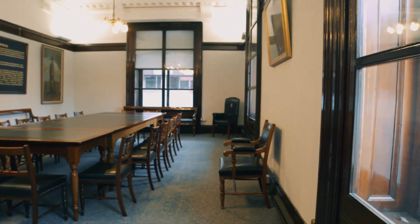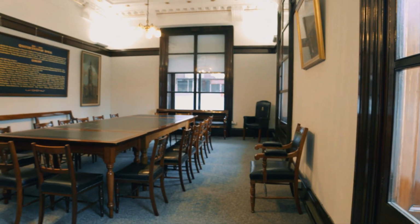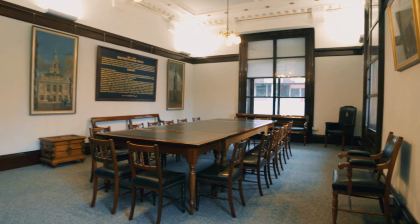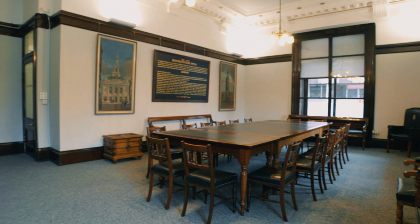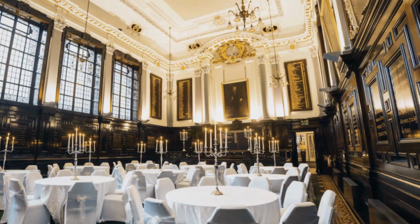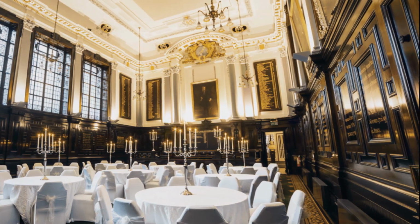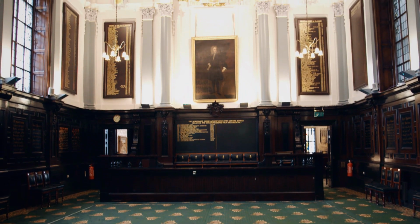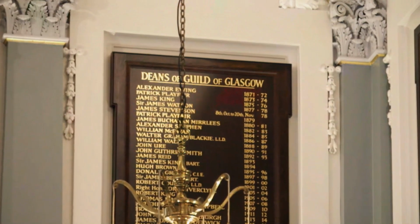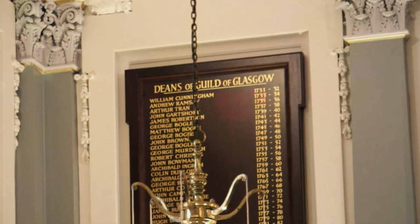The board, made up of 41 voluntary directors selected from local business and professional communities, is responsible for the good governance of the house and its assets, which include the A-listed Merchants' House building itself. The head of the Merchants' House, the Lord Dean of Guild, is elected annually by the members of the House and normally serves for 2 consecutive years.